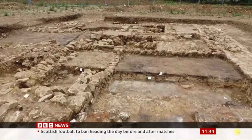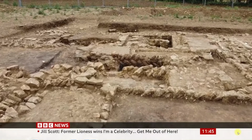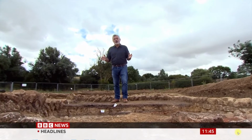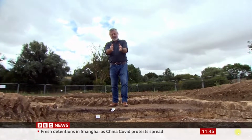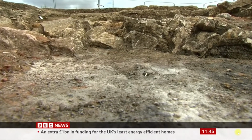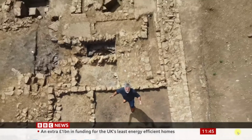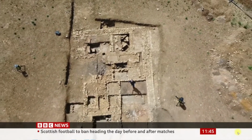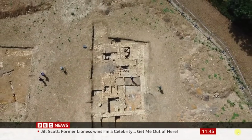You know, just by finding the mosaic, as we did a couple of years ago, it's amazing. So this is one of the buildings that is part of a much larger villa complex. This is the living room here. That is the fireplace, and you can still see the charred remains of a fire that must have been lit 1700 years ago. And what this site does is it gives a much greater insight into life at a period about which we know very little, and will give a greater understanding of what life was like in Roman Britain.